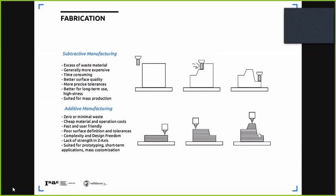It's good because it's easy to automate and it's easy to make production farms. It means having a lot of 3D printers producing a lot of small parts at the same time, with almost no supervision.